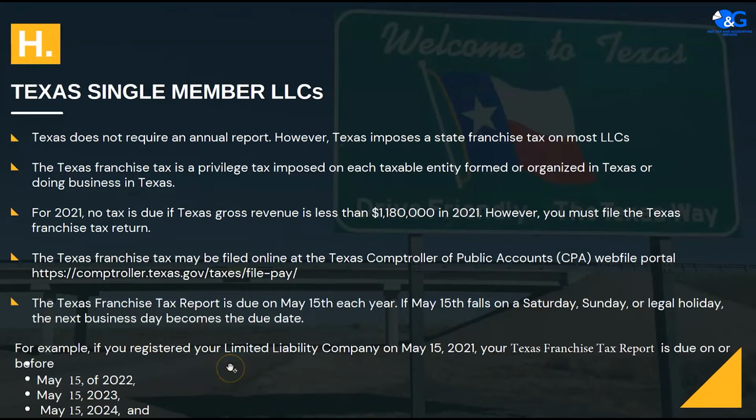So when you use that equation or that analysis, it means that your Texas gross revenue is really less than 1,180,000 and there's no tax due. But you still need to file the franchise tax return even when there's no tax due.